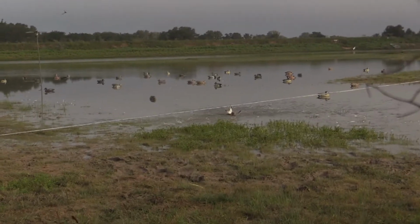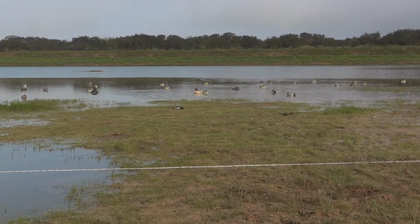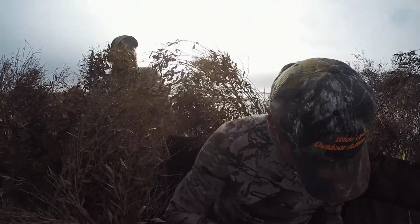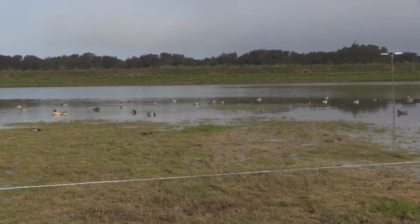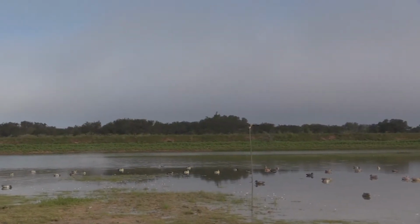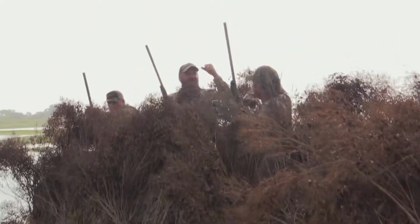On fire. Shoot that bird right there. Come on, shoot that bird. Hang on, hang on. We got one coming around. Get him, get him. Shot. Got him. Good job, guys.